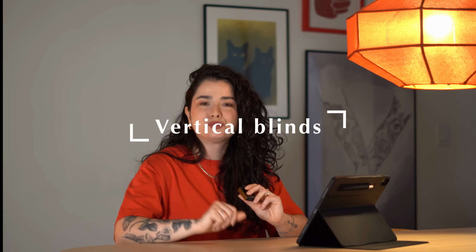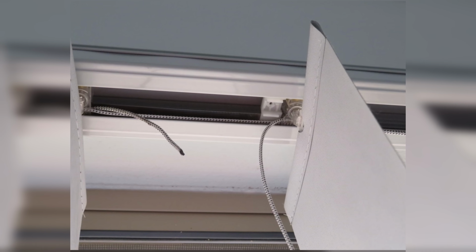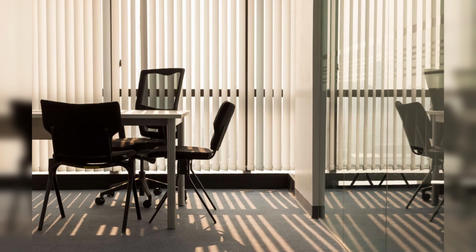Okay, final item on the list, and this one just kills me. It's another thing that appears way too often, even though I don't consider it to be a trend per se. Vertical blinds. You know the ones. White plastic strips that clang together every time you open a door or a window. They break easily, they never hang quite right, and they give any space that unmistakable corporate office vibe. If you're trying to make your home feel more warm and inviting, vertical blinds are working against you.